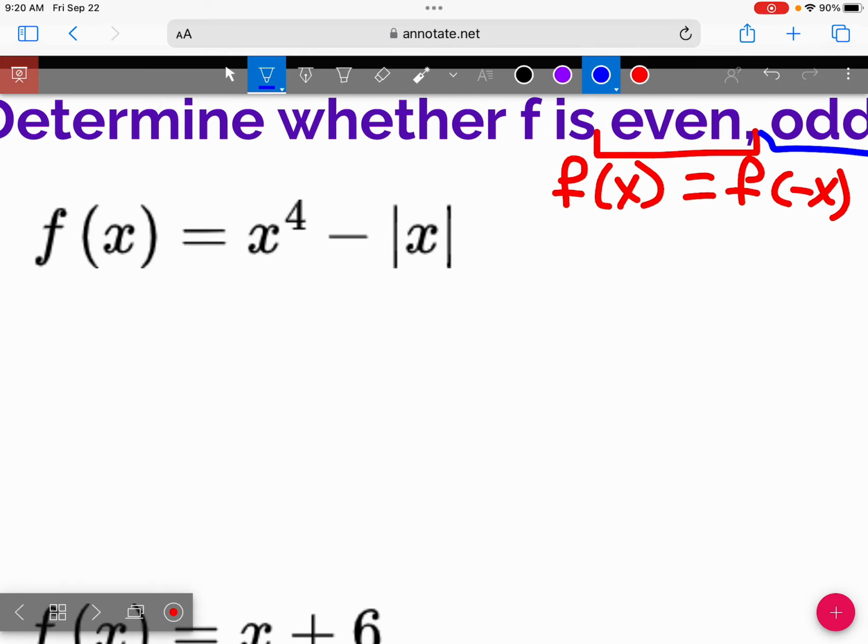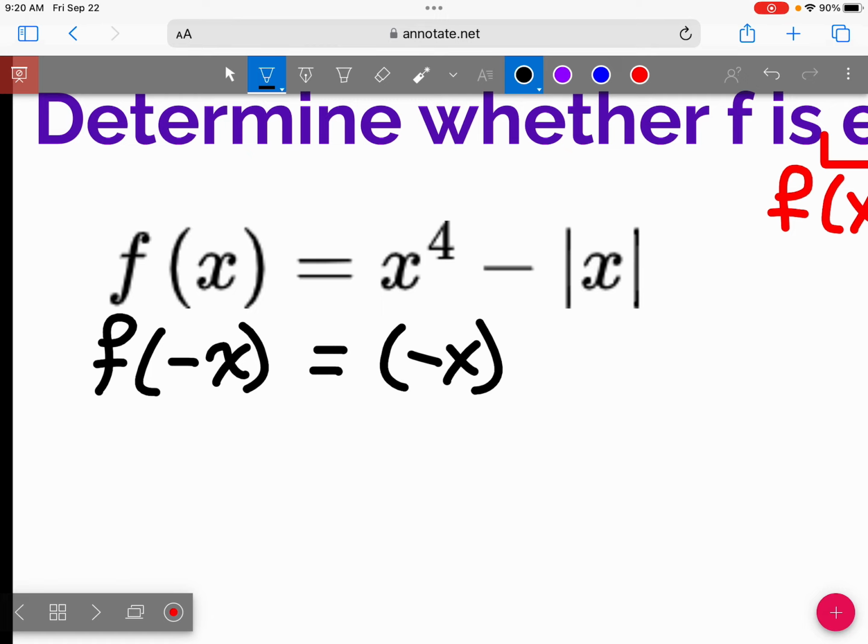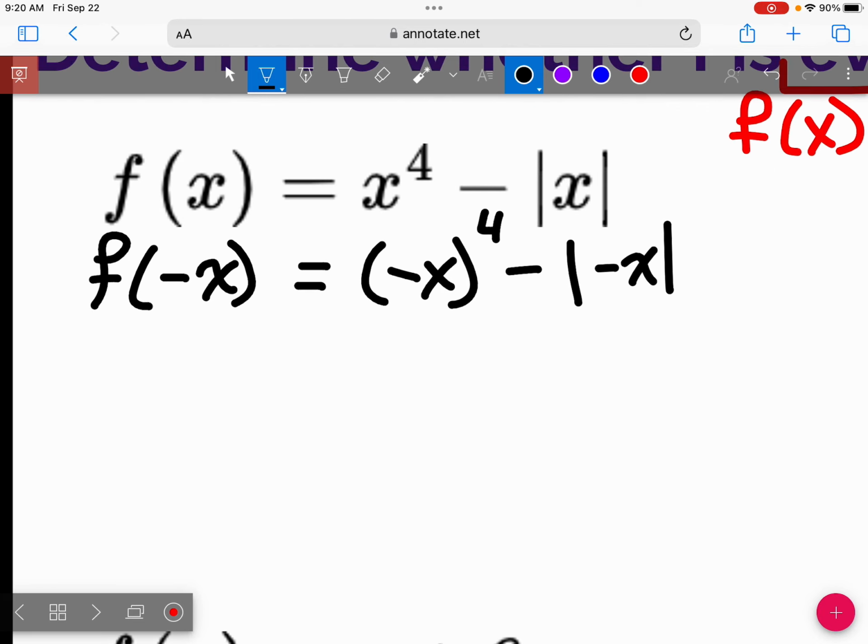So what we're going to do is come to these functions and substitute in f of minus x. We want to know how that's going to relate to the top function. So we're going to put minus x in x to the fourth and absolute value of the opposite of x. When I take a negative number to the fourth, it's going to be positive. So this is going to turn back into x to the fourth, because a negative number to the power of 4, an even power, is always going to give you a positive answer.